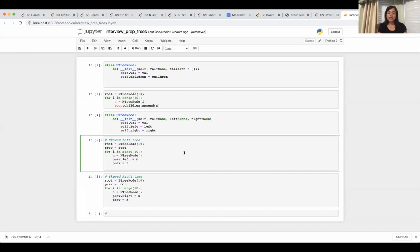It is always good to have an idea of these dangling trees, because often when we are thinking of trees and solving problems, we're thinking of a balanced tree perhaps. But having in mind that you could be dealing with a skewed left or a skewed right tree is important.